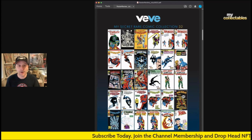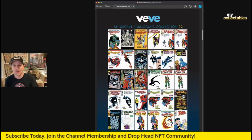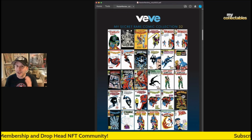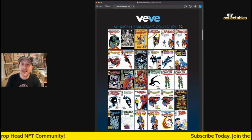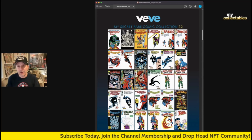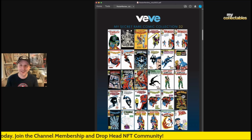Here's my secret rare collection as it stands now. There's a little bit more shown here because I can't fit it all on one page, but this is where I've gotten to. I'm at 32 secret rares and climbing, because I will be adding more, including the new ones that come, some of the really key comics. There's a couple of comics that have come out recently that I haven't had a chance to get yet, but I will. And there are going to be ones coming that I'll go after as well.